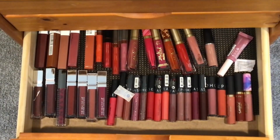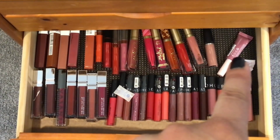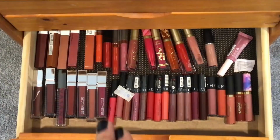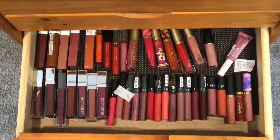For liquid lipsticks, we were at 158 and we're currently at 157. So I've only gone down by 1. Why? Because I got some for Christmas and for my birthday. Here's one that I got for the Christmas season. Like I told you, some of them went bad. Some of these Too Faced went bad on me. A few of these went bad on me. They just smelled funky. They were dried up. So I had to throw them away. But because I got some for my birthday and for Christmas, my number only went down by 1, which makes me happy. I will continue to go through all of my liquid lipsticks to make sure they're okay.